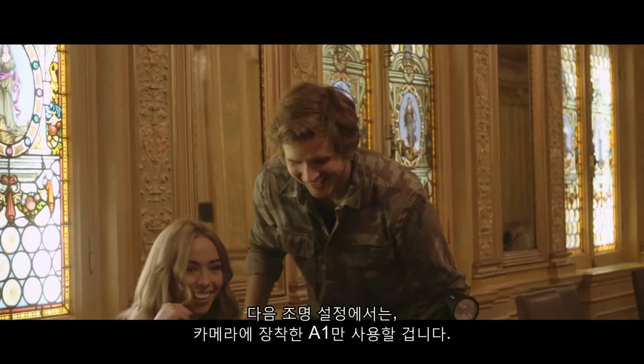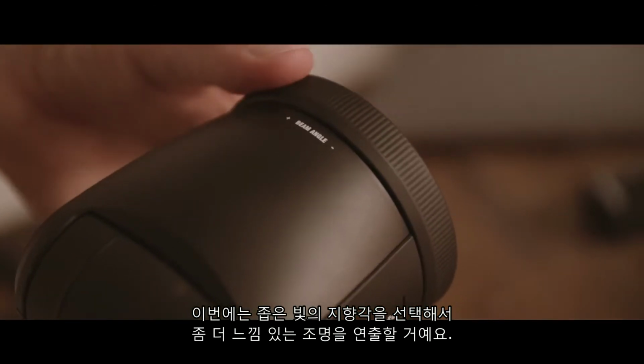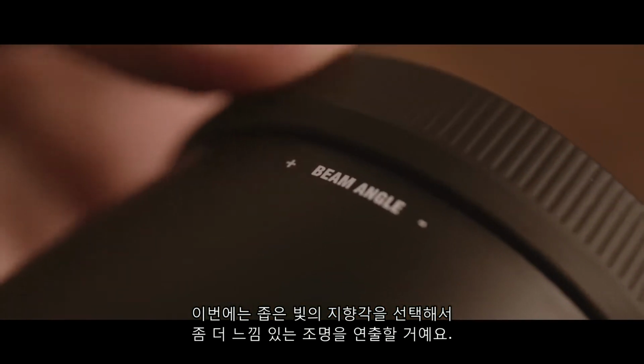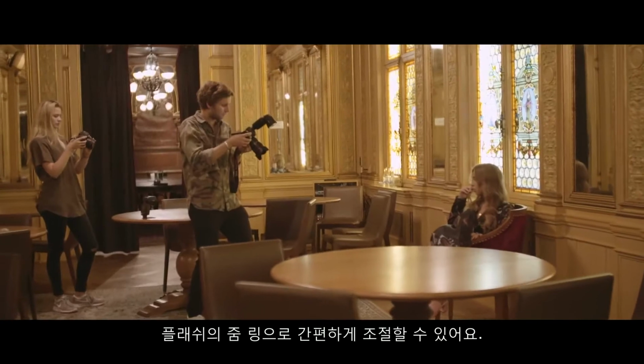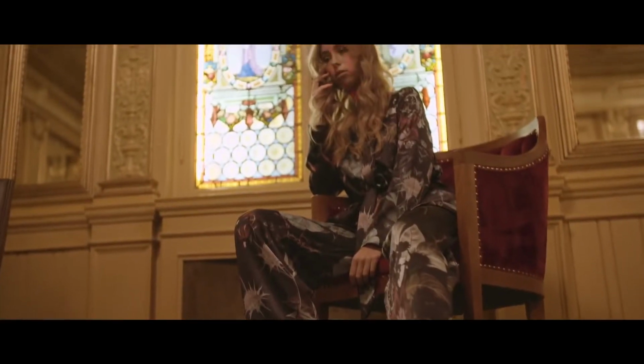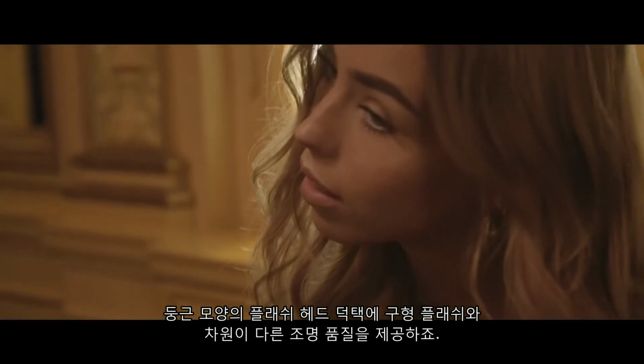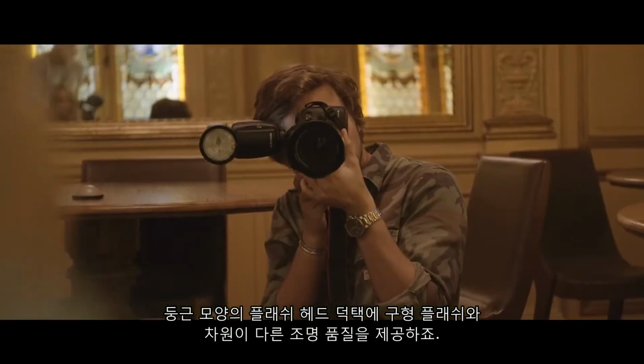In the next setup, I will only use the A1 mounted on my camera. Here I want a bit more attitude in the light by choosing a more narrow beam angle. This is very easy to adjust by the zoom ring on the flash. The round-shaped flash head takes the light quality to a whole new level compared to my old flash.